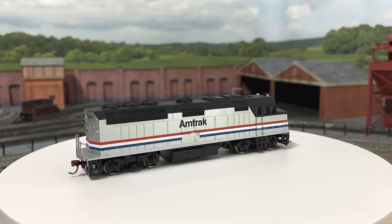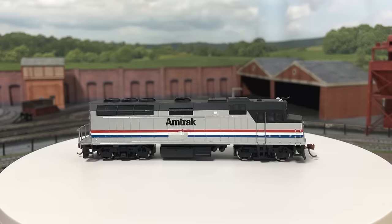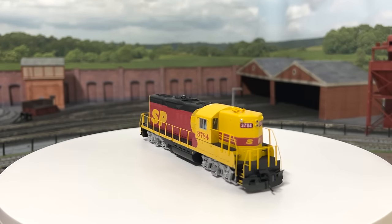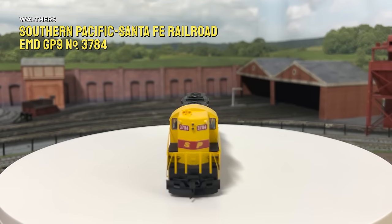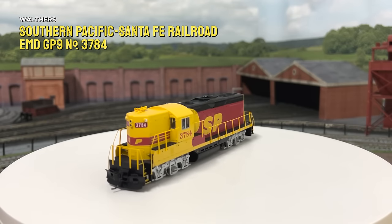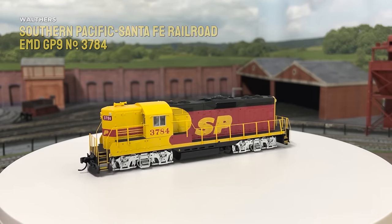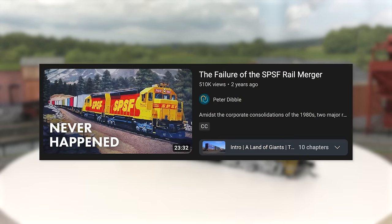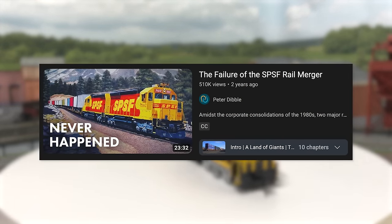It runs like it's brand new though. I quite like it. And here is a diesel from a railroad that never came to be. A Walthers GP9 in the ill-fated Southern Pacific Santa Fe Railroad Kodachrome livery. The story of this railroad's failure is pretty interesting. Peter Dribble has a fantastic video on it on his channel.